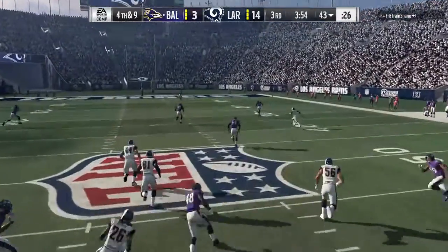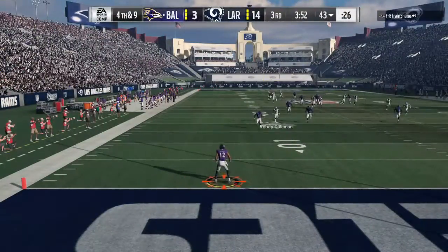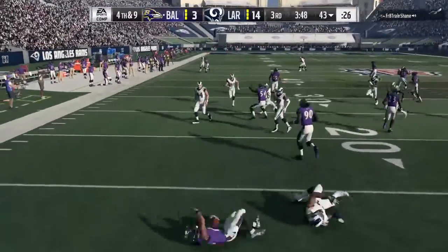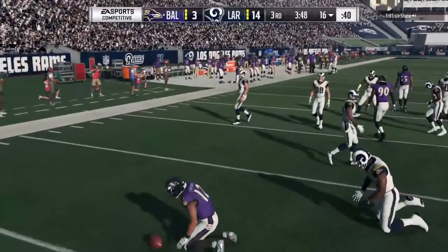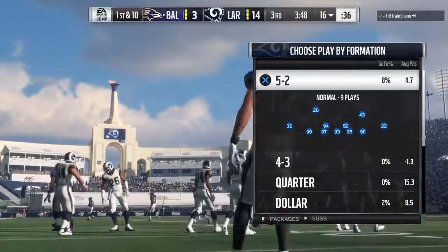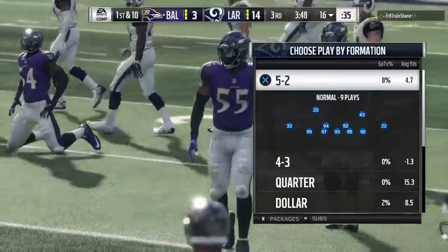On is the punter, Hecker, as he gets this one away. Nice job bringing that one back. 14 on the return. And the Ravens will get it, 1st and 10 from deep in their own territory.